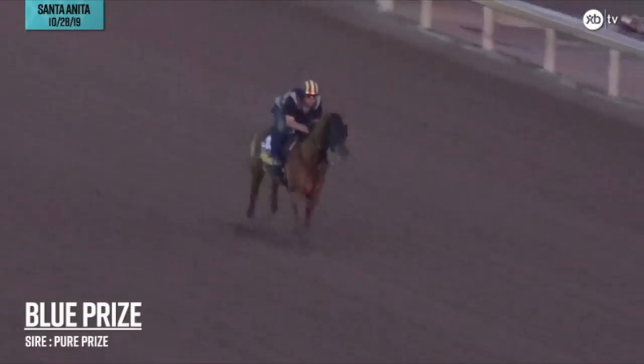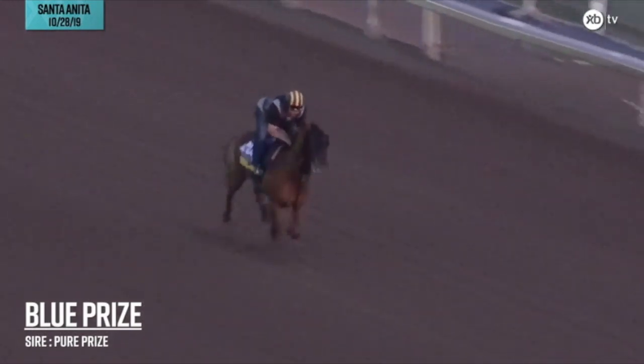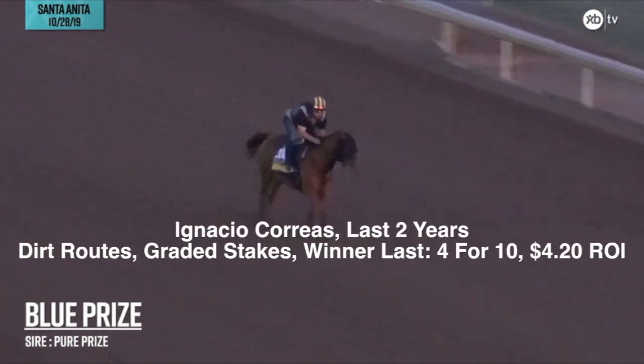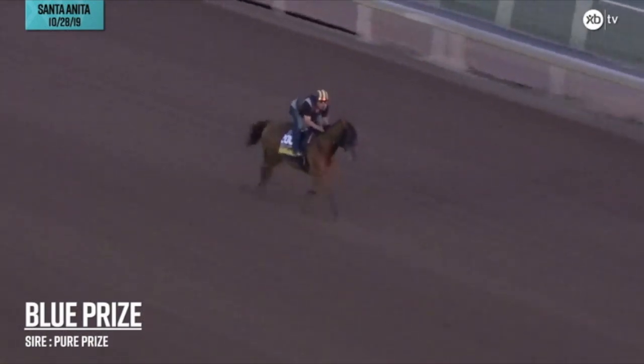One of her rivals, Blue Prize, is the subject of today's Formulator Fact, and I think she has a shot in here if Midnight Bisou doesn't run her A game. Ignacio Correas is the trainer. Last 2 years, dirt routes in graded stakes, horses that are coming off a win are 4 for 10, ROI above $4, so that's not bad, and Blue Prize has done that a couple of times. That's not the only horse he's had that's done that, but she is in that situation again, so watch out for Blue Prize in the Distaff on Saturday.